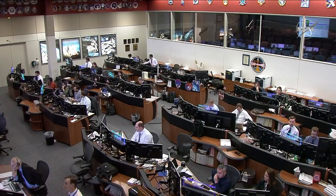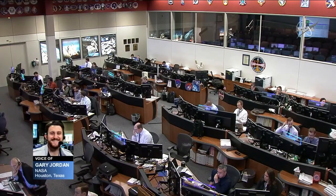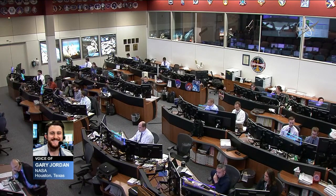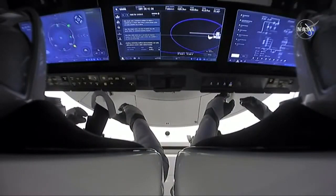It's Wednesday, July 21st. I'm NASA's Gary Jordan. You're looking at a live view inside the International Space Station Flight Control Room as we await the departure of Crew Dragon Endeavour from one docking port on the International Space Station to another in what we refer to as a port relocation. Dragon will be moving from the International Docking Adapter 2, or IDA-2, on the forward Harmony port to the IDA-3 on the Zenith or space-facing Harmony port.